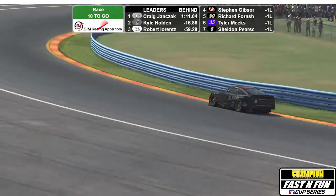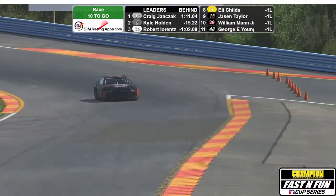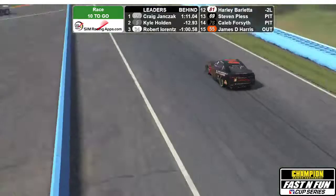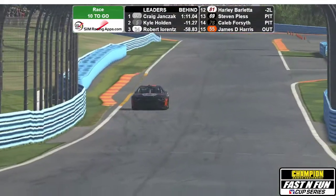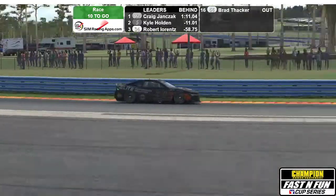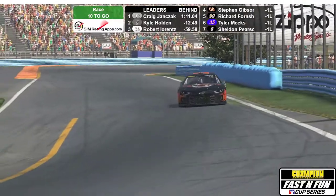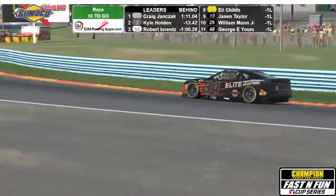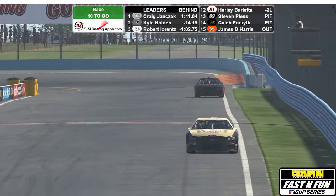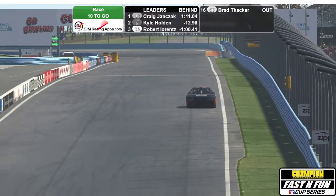But at the same time here with this Elite Performance Industries machine, he's only picked up one win this season. And I believe that was back at Road America, if I do remember correctly. Fact check me on that here, race fans, as well as my crew down there, please. Remember, I'm on satellite here, so I do not have all my stuff with me. I do apologize in advance here. But I believe, yep, Robert Lawrence actually did pop that one up. That was back at Road America.